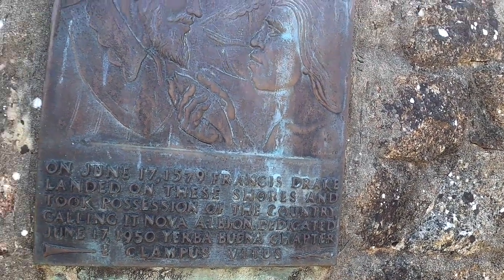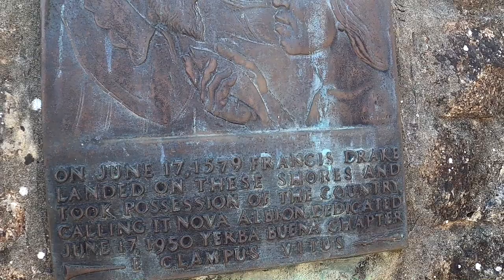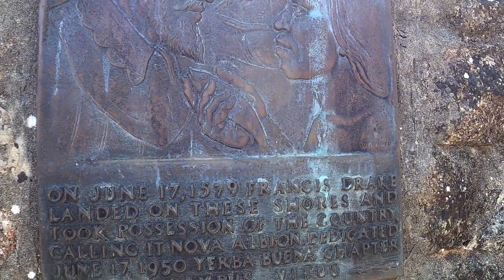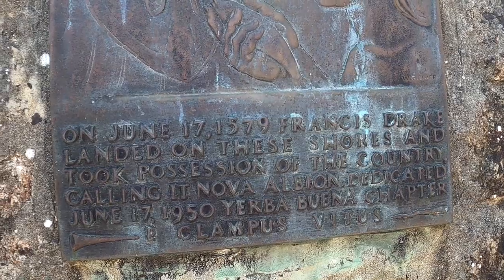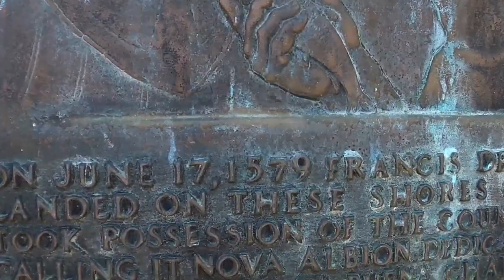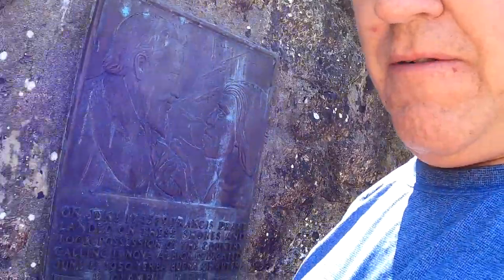On June 17th, that's so funny. The date today is June 18th, 2021. 1579, Sir Francis Drake landed on these shores and took possession of the country, calling it Nova Albion, dedicated June 17th, 1950, Nova Brena chapters, L. Clampus Vetus. There's a little something for you history buffs.